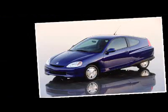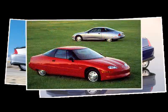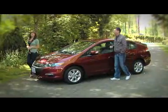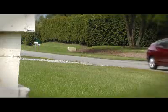The original Insight was a futuristic two-door hatchback that looked very similar to General Motors' EV1 pure electric car. Neither were particularly practical cars, rather a study in efficient aerodynamic design. So, let's have a look at this new Insight, and most importantly, let's take it for a test drive and see what kind of mileage we can get.